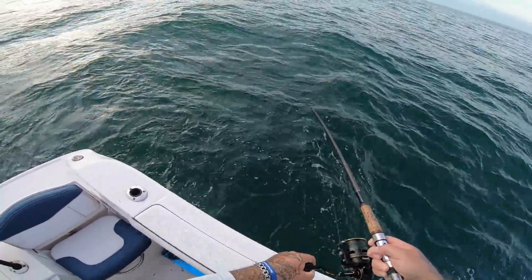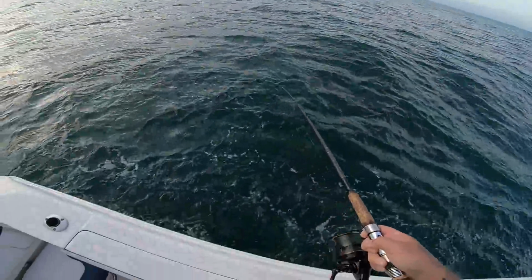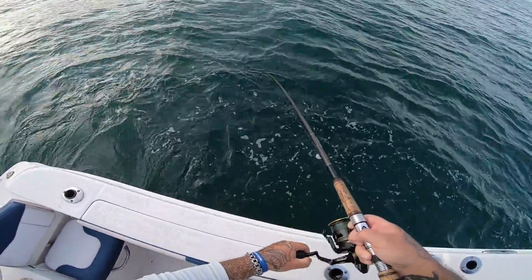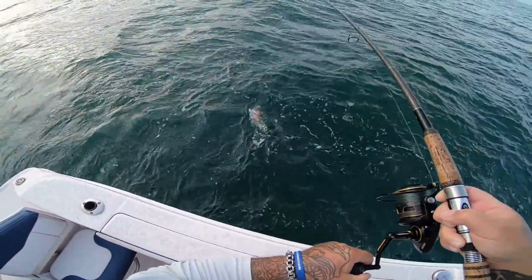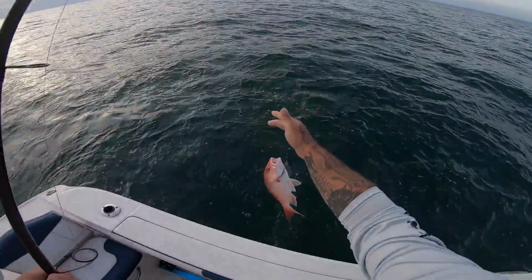What was that one on? That was a shrimp. Yeah. A little choppy out here this morning, but not too bad. Let's see what we got here. What do we got? We got a red one. A little red one. We swallowed.